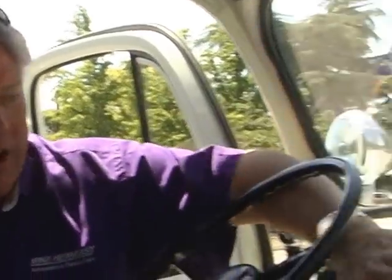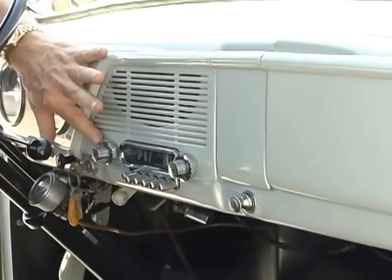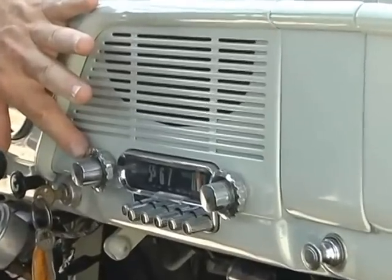The percentage of vehicles sold in those years that actually had radios in them, especially a farm truck, a pickup truck, a utility truck, a usable truck, is small. People didn't use them just for going back and forth to work. These were really used for usability. This vehicle actually has a factory radio, and having a factory radio I think is a spectacular option.